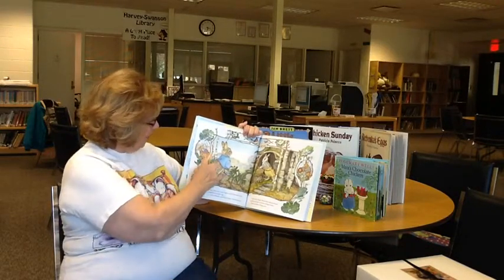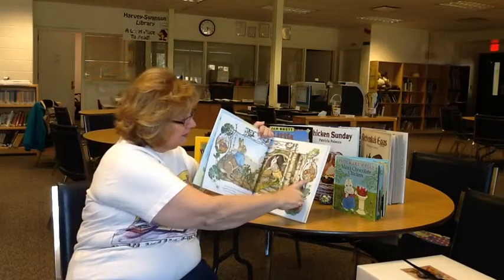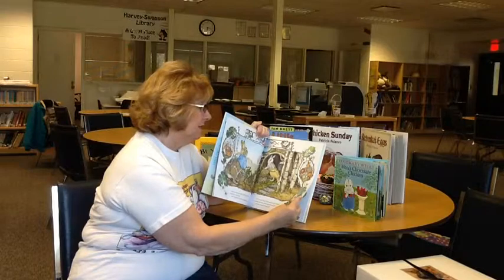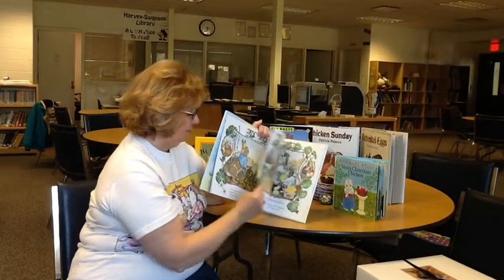Here you can see the rabbits coloring eggs, doing some decorating of their eggs. Very pretty.